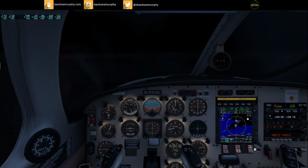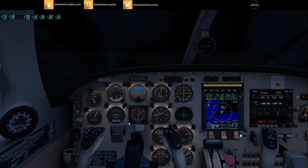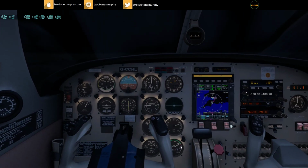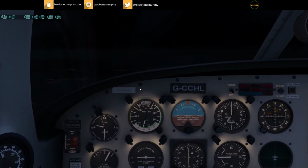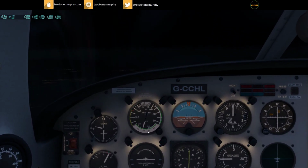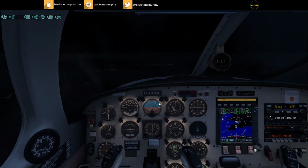Our speed is increasing. Our ETA to our destination is dropping rapidly. Our ground speed is starting to pick up a bit. Keep an eye on our RPM. It's at 2600 at the moment. We don't want that going past it. Not too bad.